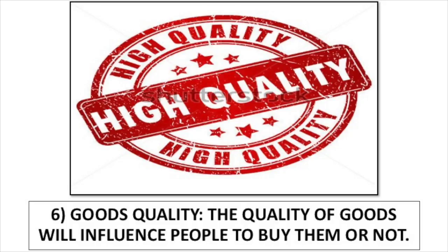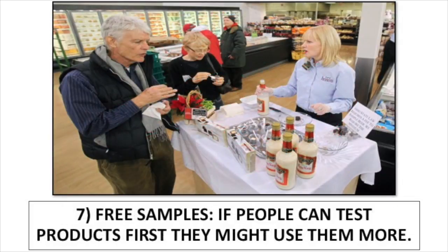For example, if you go shopping for fruit and you see a banana and the banana looks fresh, yellow and tasty, you want to buy it. That's good quality. But if the banana is black and soggy and looks not nice to eat, that's bad quality. So good and bad quality affect what we want to buy. Not just with foods, but all other things. Cars, clothes, and then finally, free samples.